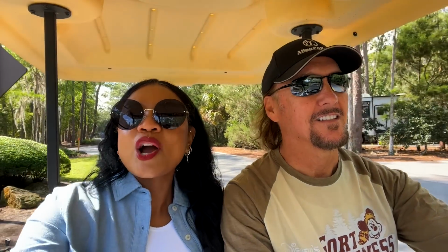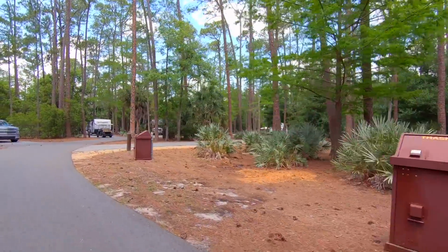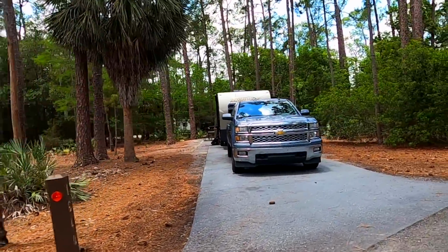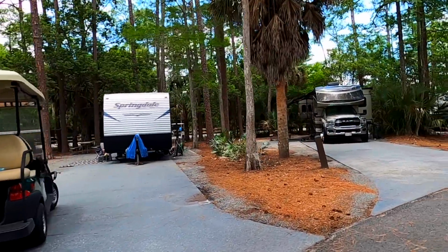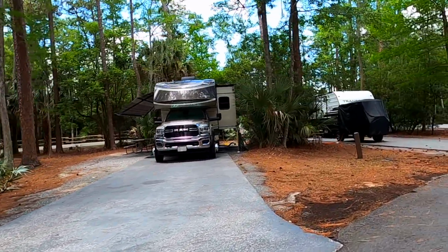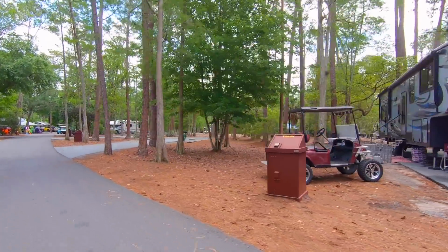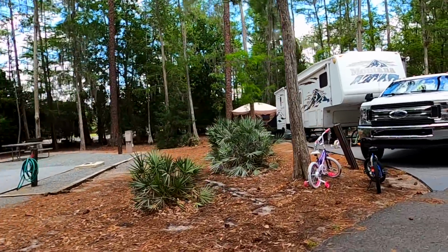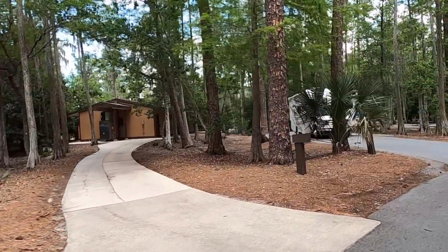Now let's visit another loop. This one will show us the full hookup sites, which are loops 1600 to 1900. In my opinion, these loops, called the full hookups, are very adequate even if you have a larger rig. They don't seem to have quite as much landscaping between the sites, but again, in my opinion, still adequate. And there's a comfort station. As we mentioned earlier, each loop has one.